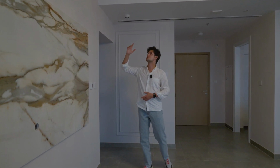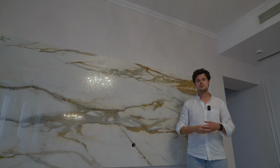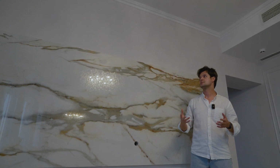Also, we have installed the ceiling moldings, and you can see this one going from here and all around the perimeter of the room. So it also helps to give a small touch, a nice finishing to your ceiling, not to look just plain and simple.